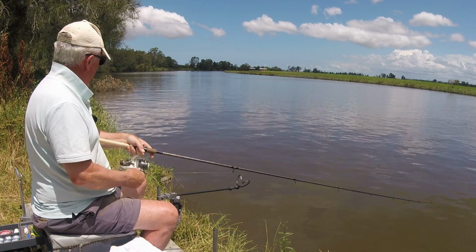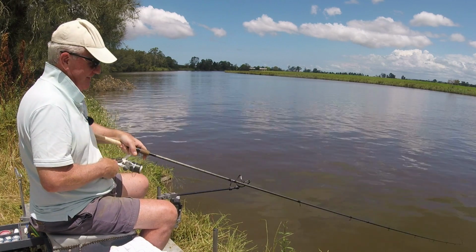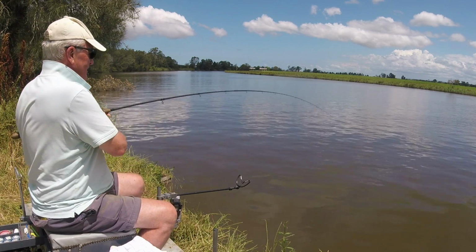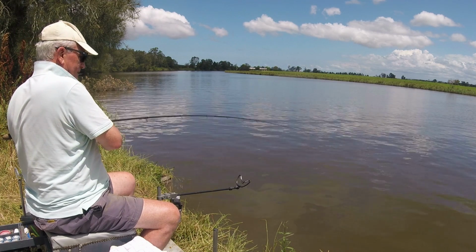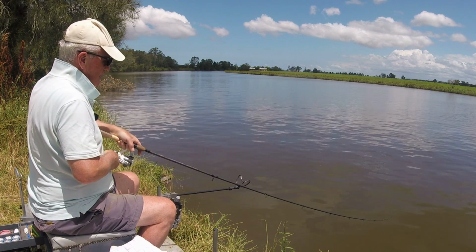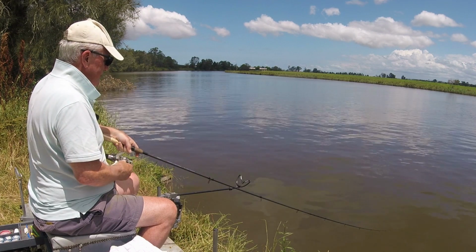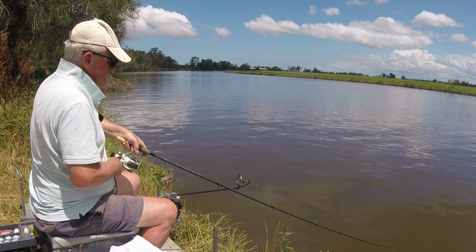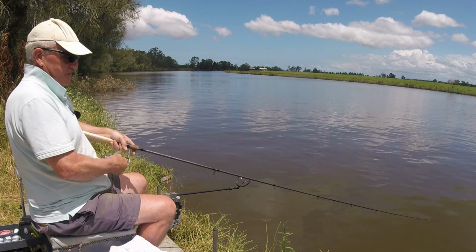Put a bit less strain on now. I'm getting too old for this. No, you're never too old, are you? He's actually going out the way now. Look, there he is. He's a decent fish. I really don't know how big he is, but he's bigger than 3 pounds.